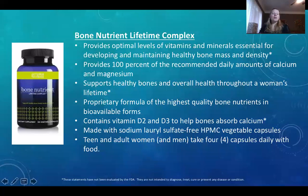So this is our Bone Nutrient Complex. And this is our vitamin mineral supplement that is going to help support healthy bone health and healthy mineral balances as well. So it's going to provide calcium and magnesium and other trace minerals. It has vitamin D2 and vitamin D3 as well. And it's very bioavailable, so your body's actually able to absorb it and use it. And that D2 and D3 are important for the body to actually be able to use and absorb calcium.